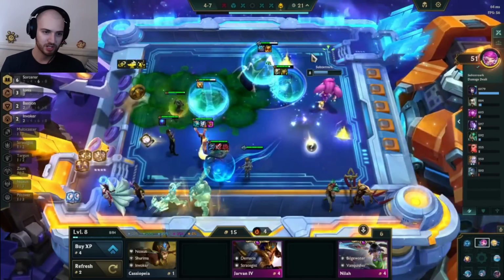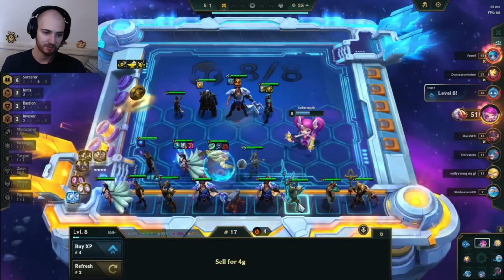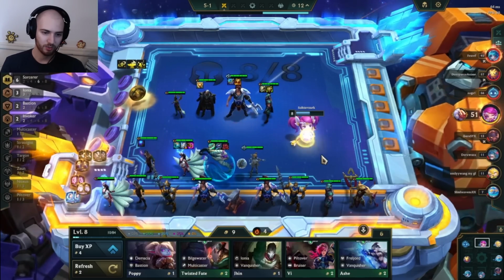I'm not actually 100% sure what's correct here, but I do end up holding on to the Jarvan just for the possibility of hitting. And I believe we do end up hitting Jarvan 2 here, and then we start playing around it. My question though is, if I play Jarvan here, what am I playing in my other slot?